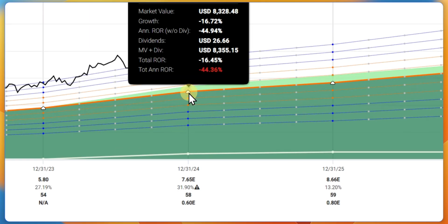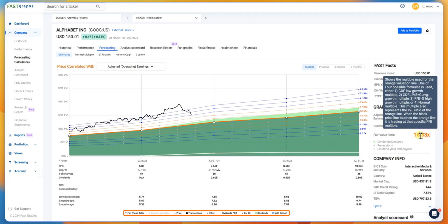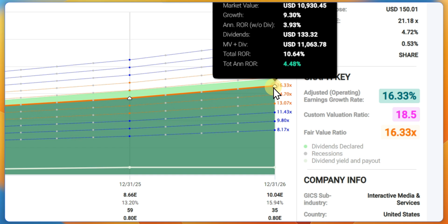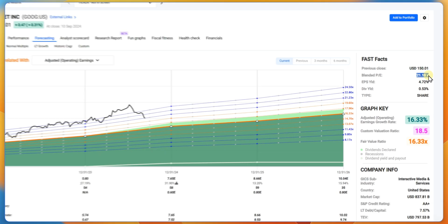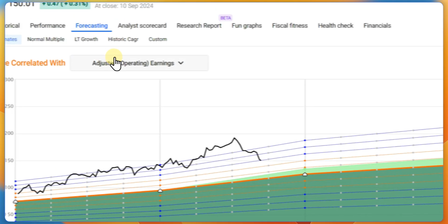Now the orange line at the moment is being computed with the Graham-Dodd formula, the GDF here. And the fair value here then is suggested at 16.3. Now, I think it's personally quite low, and we can see here from the blended PE as well at 21 times, the fair value ratio is quite low here.